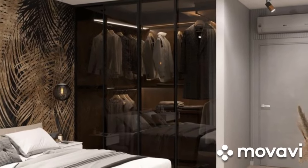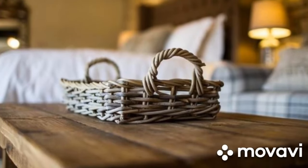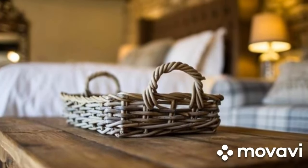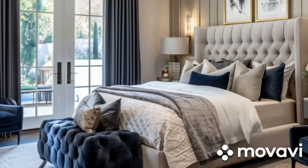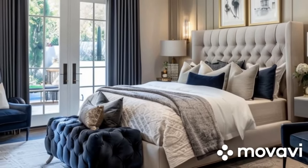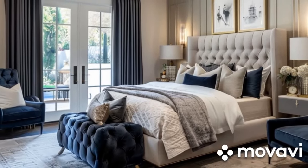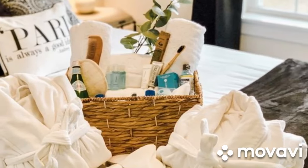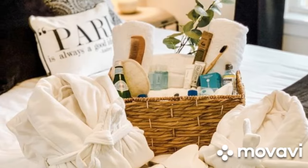Layering. Layer different textures and weights to create a visually appealing and cozy bed. For example, pair a solid duvet cover with patterned pillows and a chunky knit throw. Seasonal changes. Switch to lighter fabrics like linen in summer and heavier, more insulating ones like wool in winter. This not only ensures comfort, but also refreshes the look of your bed with the changing seasons.